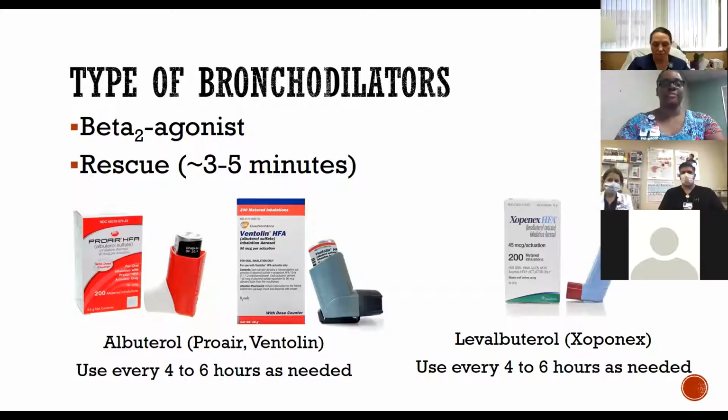These inhalers are not meant to be used every single day, every 4 to 6 hours. If you do see that you are using your rescue inhaler a lot or more than what is needed, then that would be kind of a red flag for you to go talk to your doctor and see about maybe changing up your therapy a little bit. So these you would use before you work out, before you exercise, before you do any type of activity that makes it hard for you to breathe. This is very fast acting.